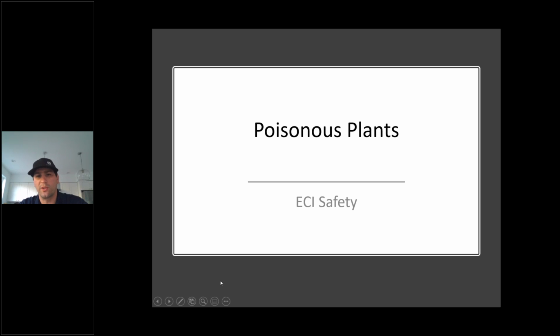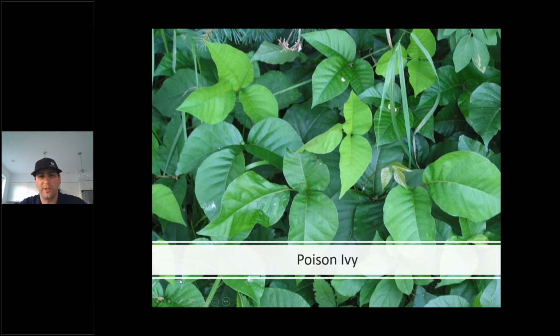So this week we're going to close the loop on our biological hazards here at Engineers Construction. We talked about ticks about 2 weeks ago, and today we're going to talk about poisonous plants. So our friendly leaves of 3. Here's a good image of poison ivy, what it looks like. Again, it has kind of a pointy end to it, as leaves of 3. When you see leaves like this, let it be.